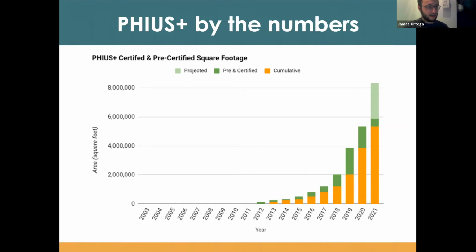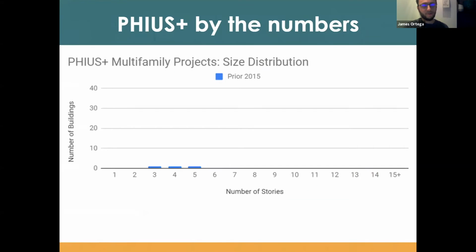Another thing I like to highlight too is how PHIUS has grown in terms of, I think Tom mentioned at the beginning, it's called passive house. I personally like to think of it as passive building because we've grown a lot since I joined in 2015, in terms of the multifamily projects that PHIUS has come to work on. So these next few graphics are showing the size distribution in terms of the number of stories of projects that PHIUS has worked on.